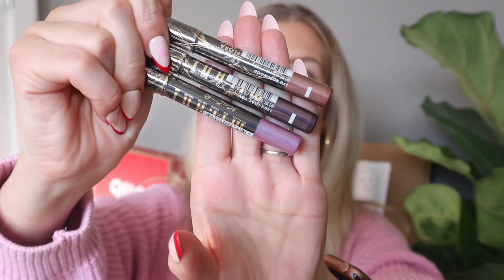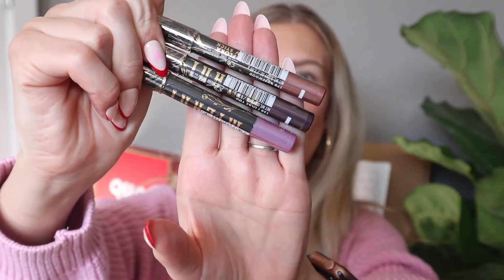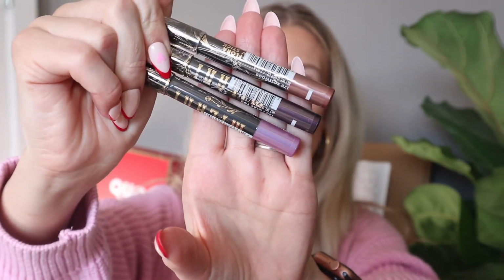They also came out with 3 shadow sticks in these gorgeous purple and brown shades. Of course, to go along with the new lipsticks, they did come out with lip liners as well. I will be wearing these constantly, so I can't wait to do different lip combos with these. Thank you so much, MILANI.